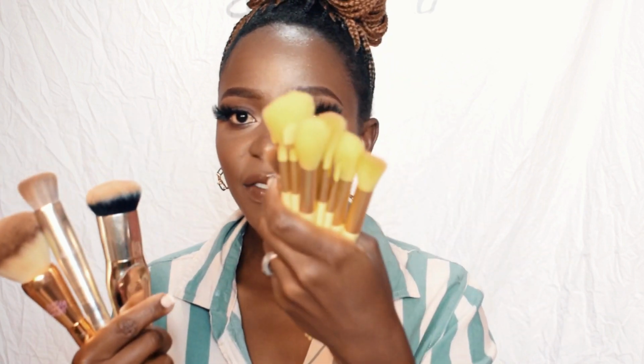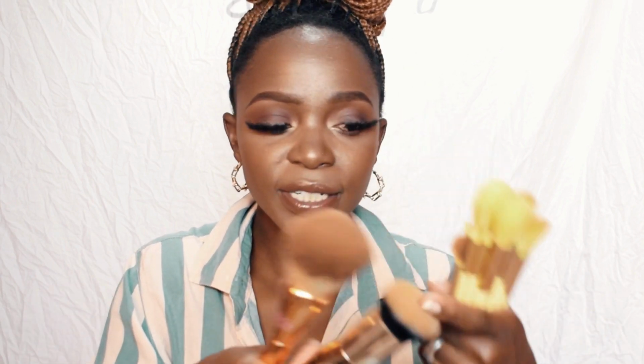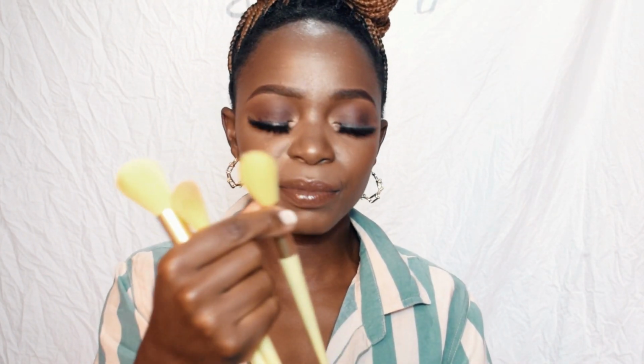The only one that I don't have here is a foundation brush. When it comes to a foundation brush, because I have a powder brush already, right? Let me just show you that I have a powder brush. I have a contour brush. I have a highlighting brush if I have to. I have multiple different brushes. You just have to diversify.